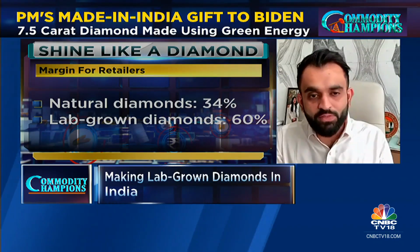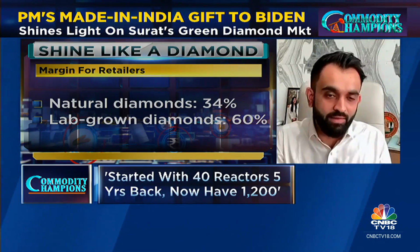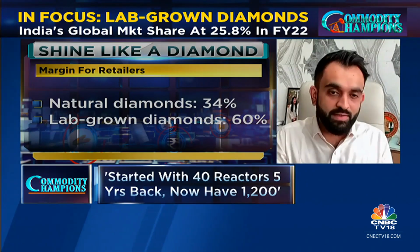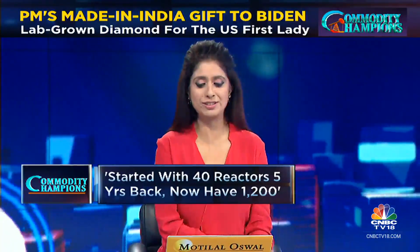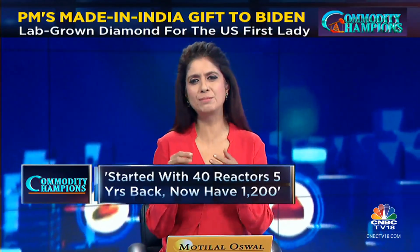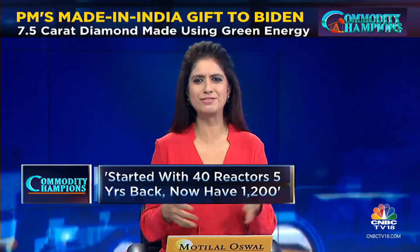And Surat has always been the hub for cutting and polishing. So that cutting and polishing back support that is there with the growing technology really helps the city to move towards lab-grown faster than anywhere else in the world. All right, those are big numbers, 400% growth in production when it comes to making CVD diamonds. But more and more people also are shifting to lab-grown diamonds as they get more caratage. Tell us about the price difference when compared to natural diamonds as of now.